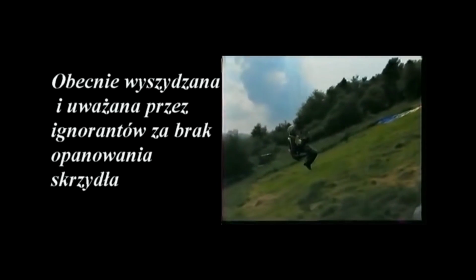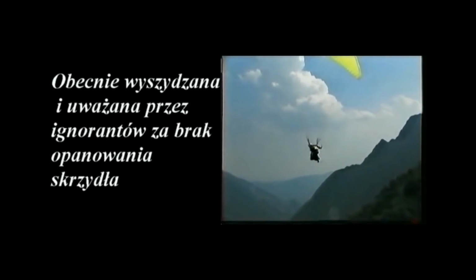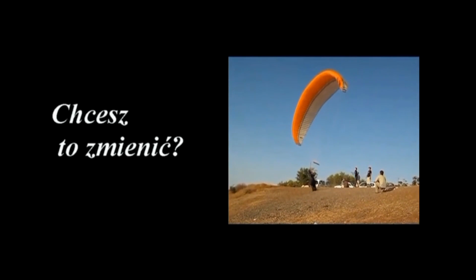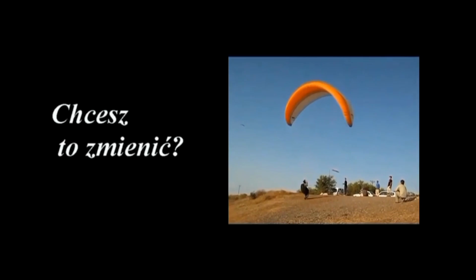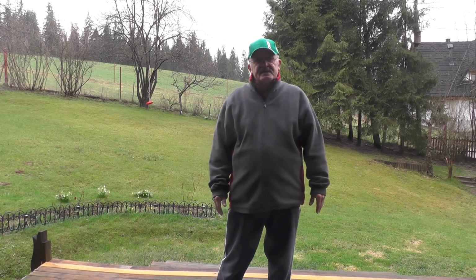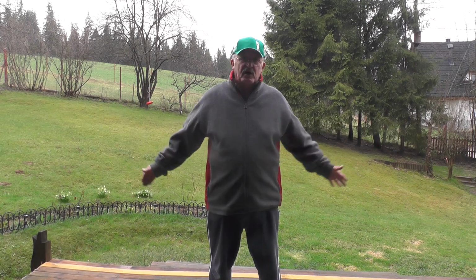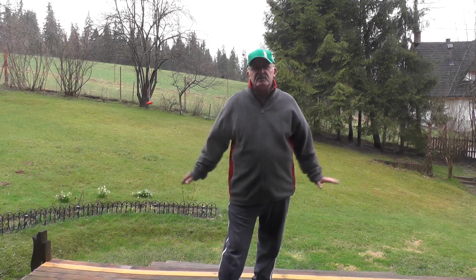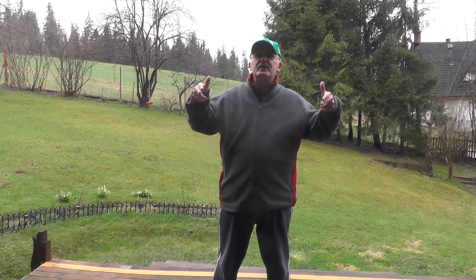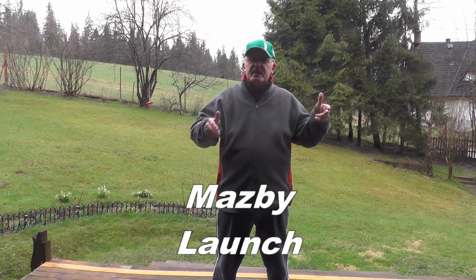They stole it and gave it to the takeoff, that classic takeoff, where you lift the glider, you turn and you run. I was fighting for years to give back the name to the real launch, the real Alpaca, which I will demonstrate to you, which you saw in the old movies. So it didn't work. My fellow paraglider pilots in Poland said, no, it doesn't exist. Goodbye, we don't teach it anymore. So in that case, I claim to give it a new name. And this takeoff, I'll be calling Mazby launch.